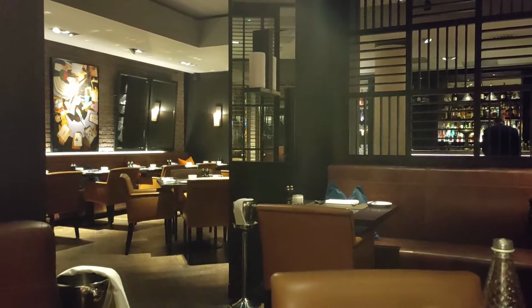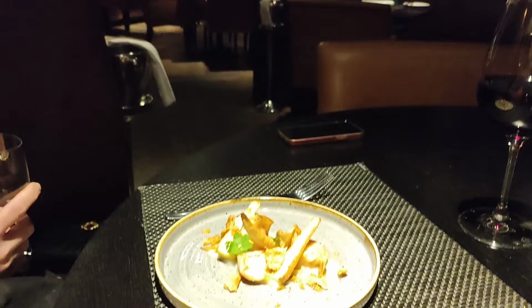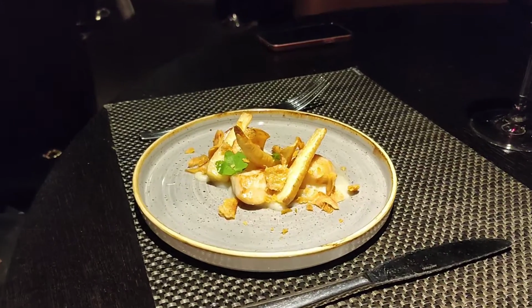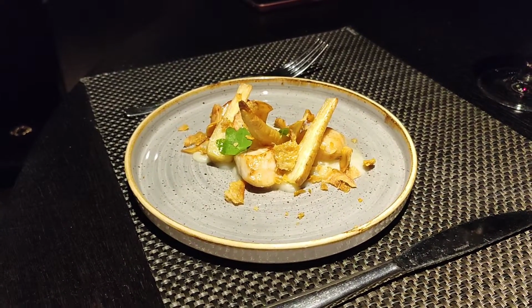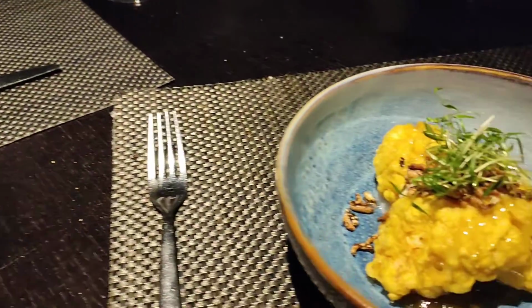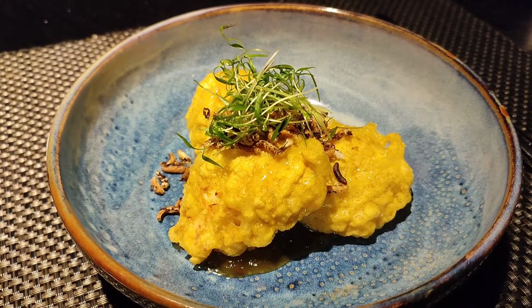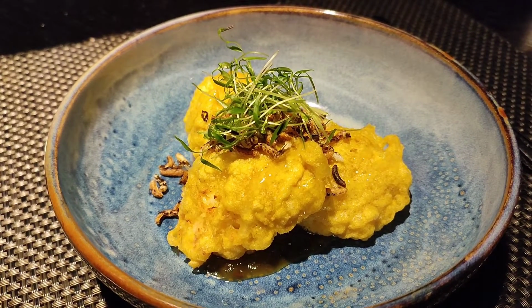So we've just come down for our evening meal, and these are the starters. So I think they're the scallops, and I went for the monkfish pakora. So we'll let you know how we get on with those.